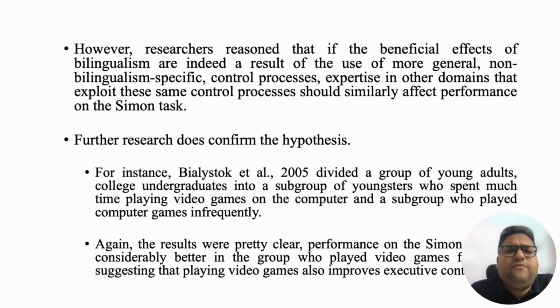However, researchers have reasoned that if the beneficial effects of bilingualism are indeed the result of the use of more general, non-bilingualism-specific control processes, as the inhibitory control model had initially talked about, if you remember that we were talking about whether this is a domain general or a domain specific effect, expertise in other domains that exploit the same control processes should similarly affect performance in the Simon task. And this is what Bialystok and colleagues wanted to test in 2005. So what did they do?